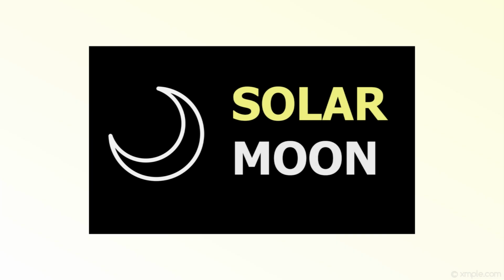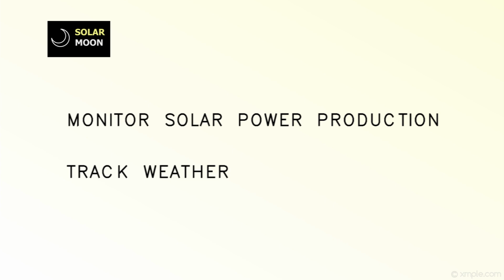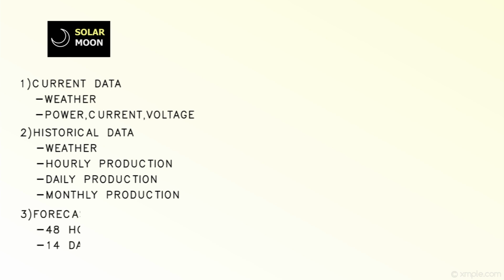Our solar monitoring app, Solar Moon, enables users to monitor how much energy a solar panel is producing given the actual weather conditions from the smartphone. Real-time, past days, months, and also yearly data can also be accessed. Users are also able to get trusted weather forecasts, up to a 48-hour hourly forecast and a 14-day daily forecast.